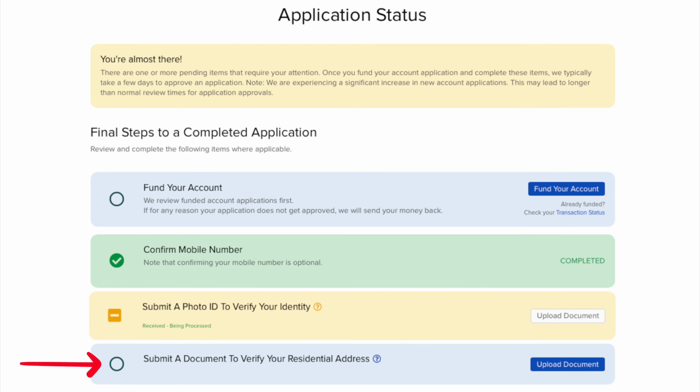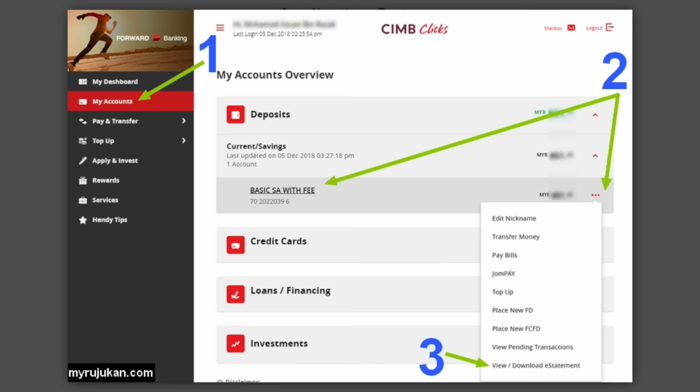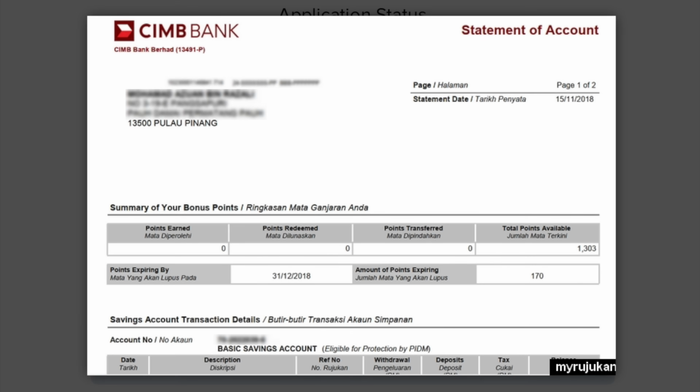So at the bottom, submit a document to verify your residential address. This can be any of your documents that has your address, similar to your ID or IC as we call it. So the simplest one will be your bank e-statement. Just log into your bank portal and download your bank statement. Upload it, then that is all you have to do up until this point.